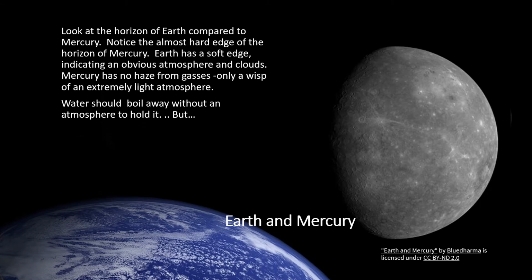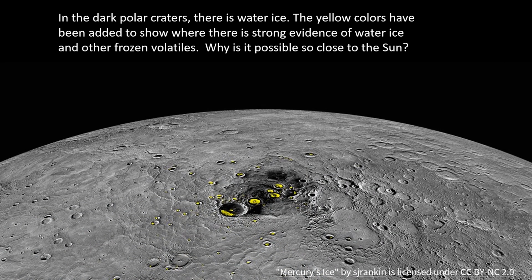But in the dark polar craters, there is water ice. The yellow colors have been added to show where there is strong evidence of water ice and other frozen volatiles. Why is it possible so close to the Sun?